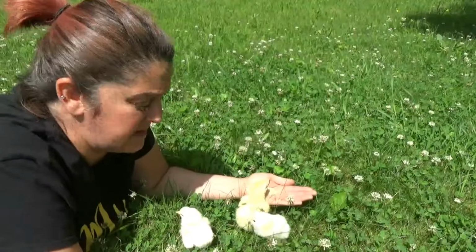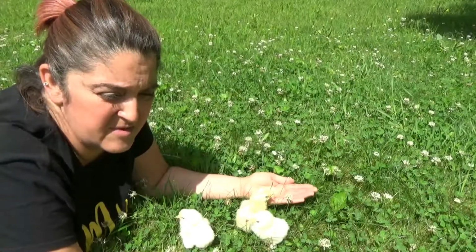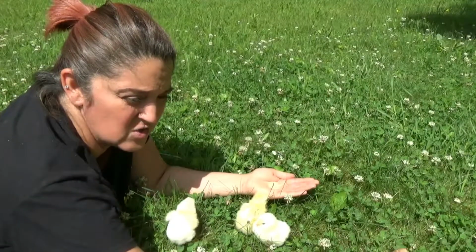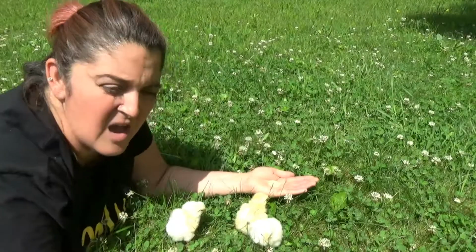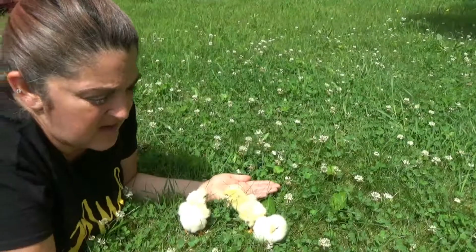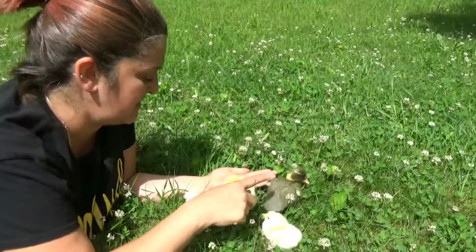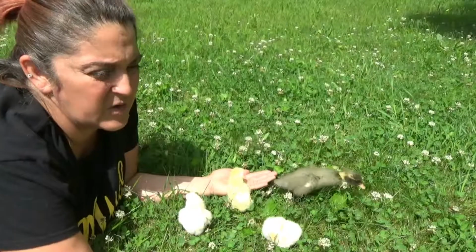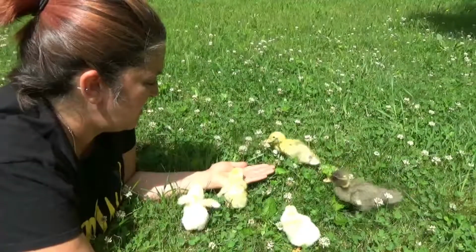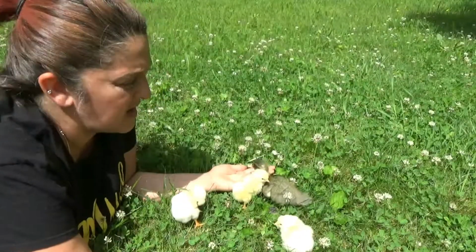Figured I'd kind of tell you what we're doing over here at MacKay Farms, what some of our goals are, and let you see what we're doing with them. Come on! So MacKay Highland Farms is a heritage breed farm. We specialize in heritage breed animals. This little duck that's somewhat trying to come over here is an Ancona duck. We are trying to help stabilize the breeds. See, they're eating out of my hand.